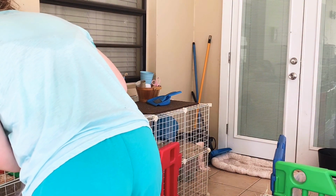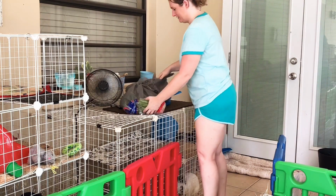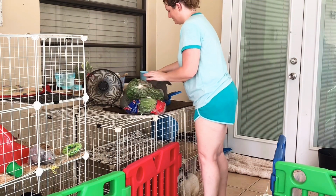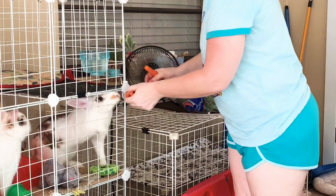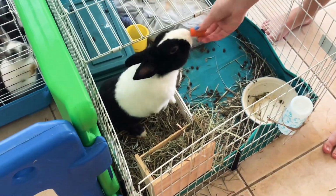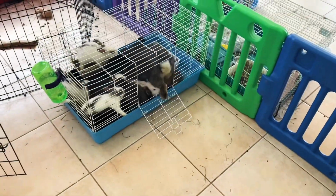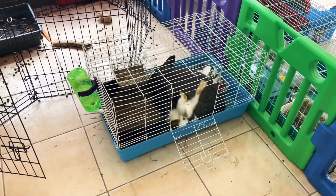When I come in the bunny room each morning, I unpack the vegetables for the day. Then I usually start by giving each bunny a treat. Today they are getting a small piece of carrot. After that, I move all the baby bunnies over to one cage and let Miss Hops out to feed her babies.